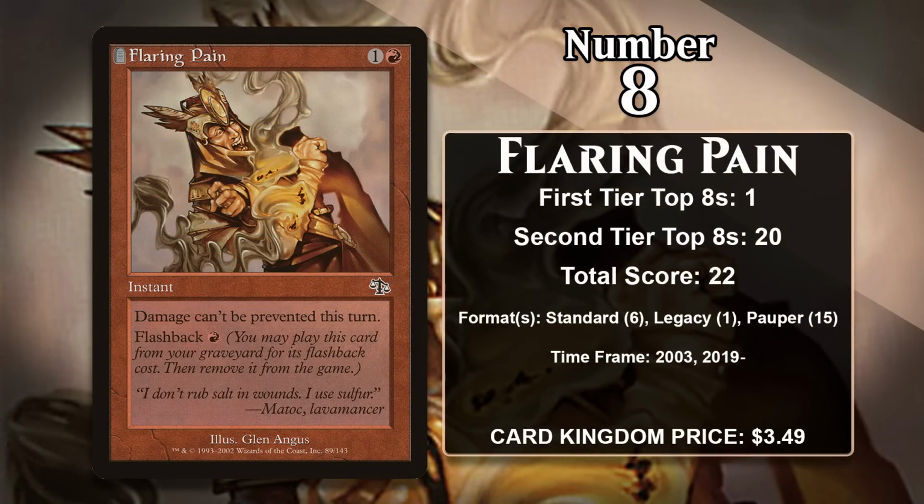At number 8, it is Flaring Pain. This 2-mana instant comes with flashback for 1 red mana, and its effect is pretty simple. It makes it so damage can't be prevented for the remainder of the turn. Most cards that make damage unpreventable also do something else, as we've already seen, but not Flaring Pain. However, the fact it can shut off all damage prevention over 2 separate turns is a big deal in the right deck.